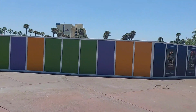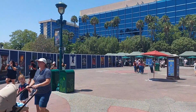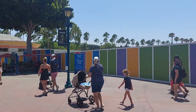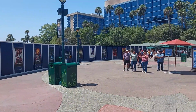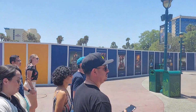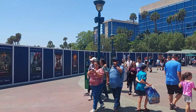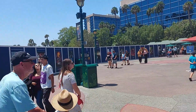Alright, our next stop for construction is the wall of Downtown Disney. You can't really see anything from here on the ground. Don't know why I thought you could. This is our first time being here on the ground with no AMC theater, so that's definitely different. No AMC theater, no Earl of Sandwich. Those have both been demoed, but we'll try to maybe take a ride on the monorail later and see if we can get an aerial shot of what's going on over the wall.